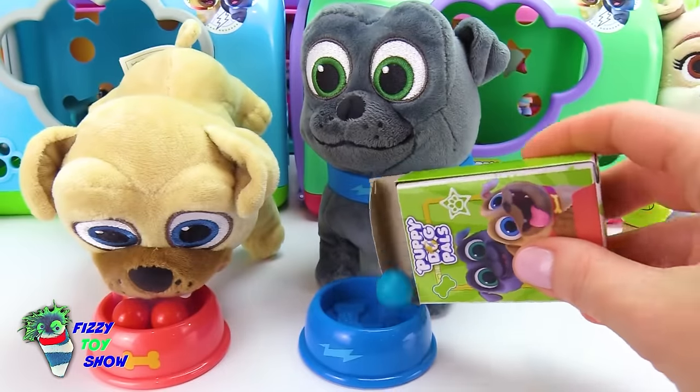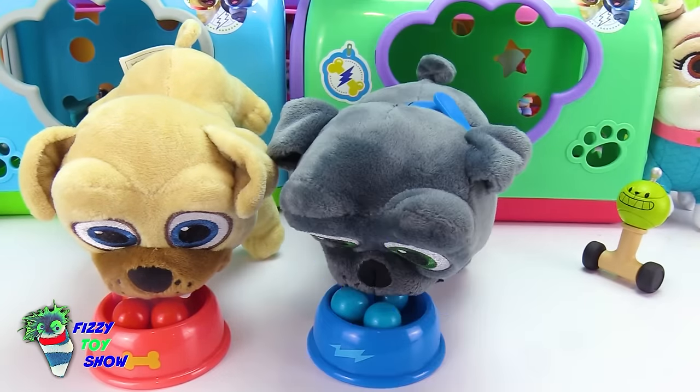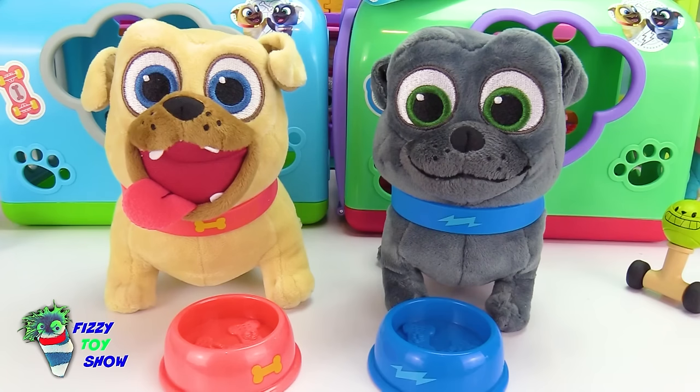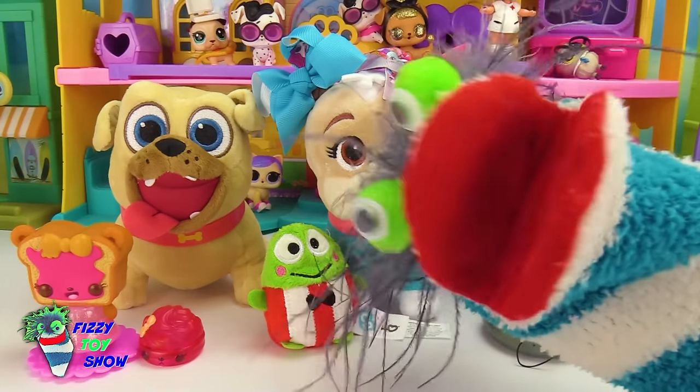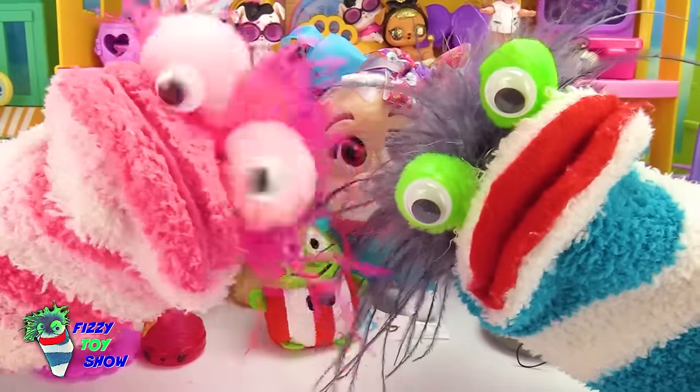Here we go. It's blue food for Bingo. Yum, yum. We are all done. Guys, we are so happy you're feeling so much better. Yeah, have lots of fun at the park.